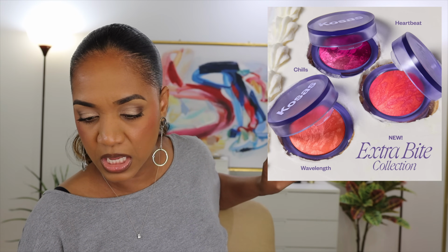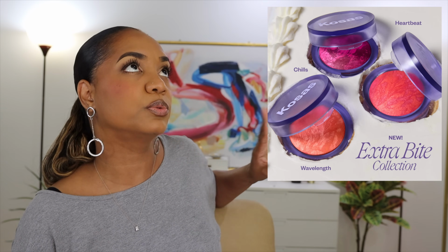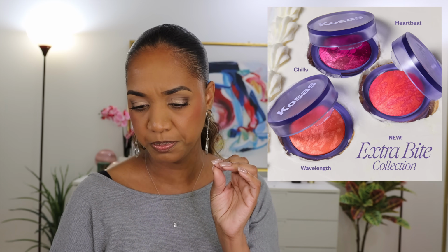The shades they've added, this Heartbeat shade is a vibrant red. I may be interested because initially when they released these, the shades were just too muted, too dull for me. But this new shade, this Heartbeat, Kosas, send me this shade, please. They sent me one of their pink shades before. I think it's Butterflies. So I feel like if you want to send me this new Heartbeat shade, I'm available. Also, the Wavelength shade, which is a warm peach, also available.